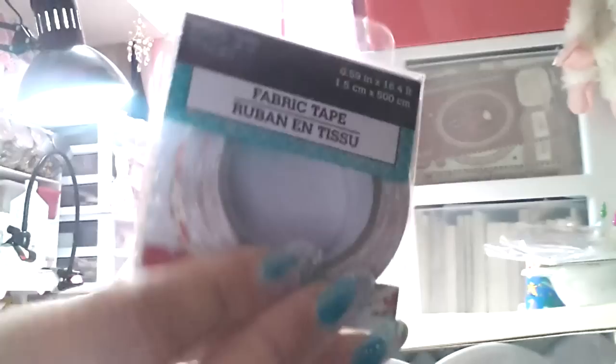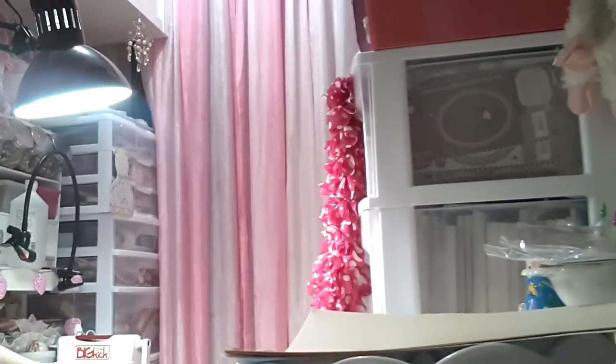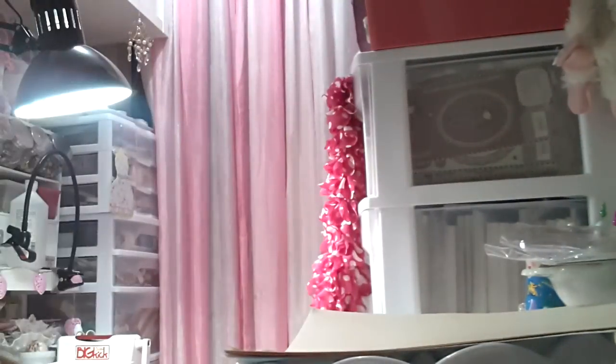I found two of the washi tape. I found two of that design, and I grabbed it because it's so chubby chic, and I like it. I saw Sonia share that, and I decided to get one of these.